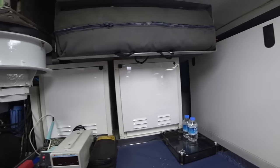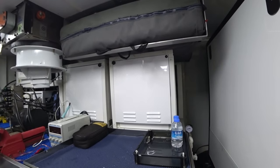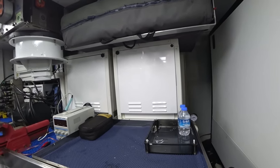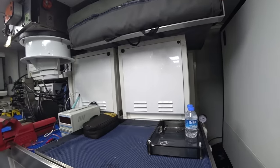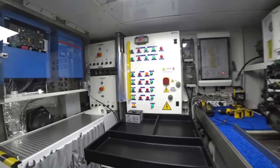These white boxes are the air conditioning system. There are another two units down below. Each one is providing 78,000 BTU. So again, the boat is very cold. Now today is a very hot day and the boat is really cold.